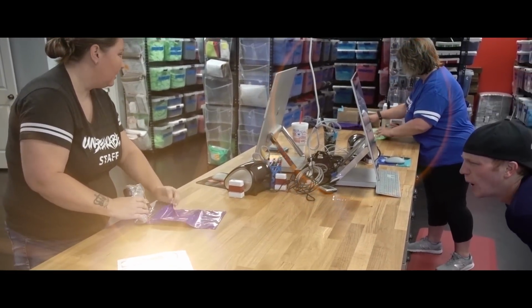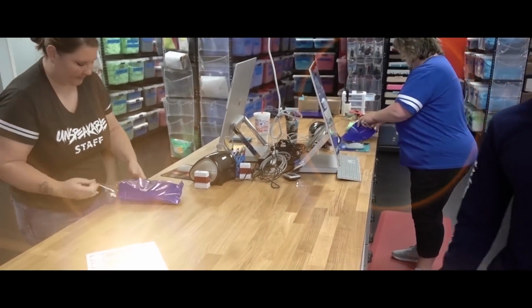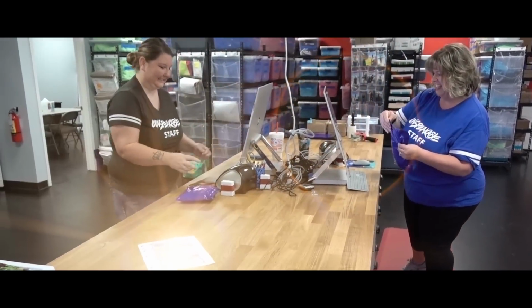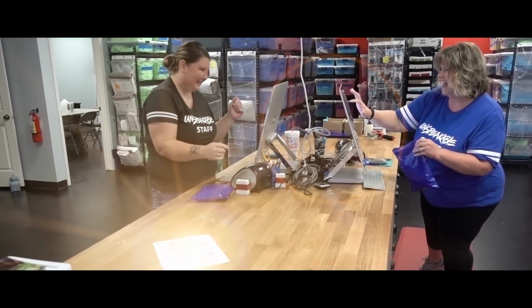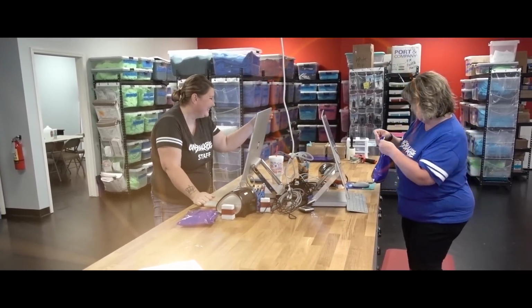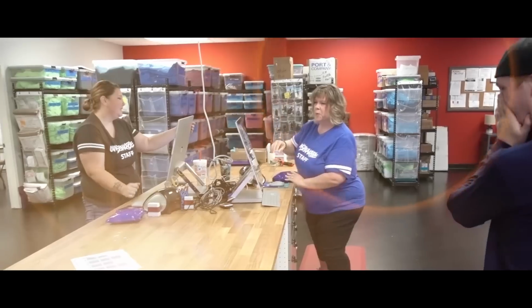Oh, snap. Now they're printing the shipping labels at the same time. This might be a tie. The first person to get it in the box wins. Oh, crap. I don't know.